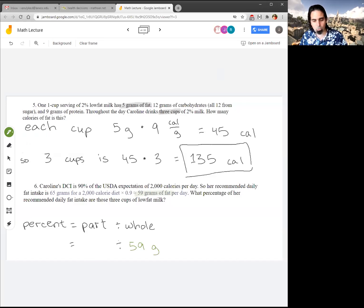So if that's the whole, we also want to measure the part in grams. So we're just going to take this 5 grams here and say for those 3 cups, we're going to get 15. Everyone okay with my 15, even though I did it all out loud and not writing it down? We don't actually need the calorie amount.